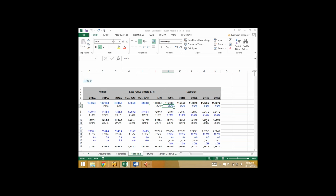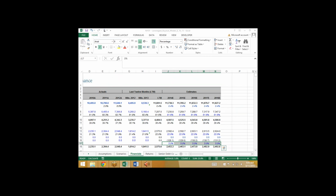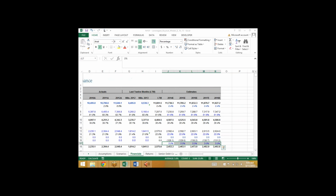Then they'll save money on advertising, possibly, right? You put in 5% synergies. Here goes a frozen model again. You put in 5% synergies, and how much does that improve the IRR, if at all? Here we go. 5% synergies brings the IRR from negative to 5%, right? 10% synergies brings it probably to 10%, right?